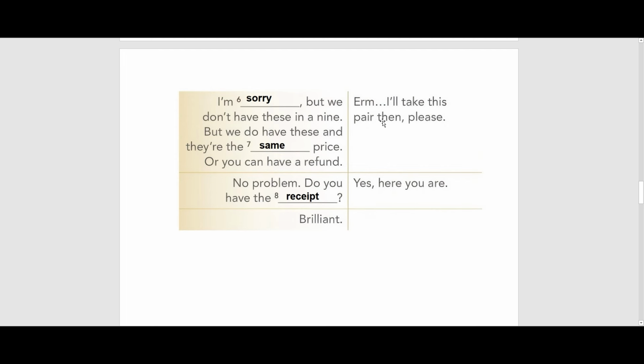Я возьму тогда вот эту пару, пожалуйста. Не проблема. У вас есть чек? Да, вот, держите. Brilliant — это в смысле отлично, замечательно, синоним great, good и так далее.